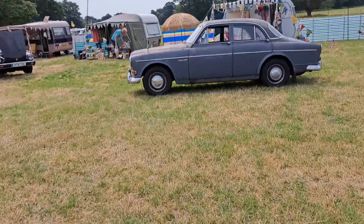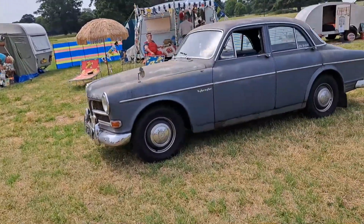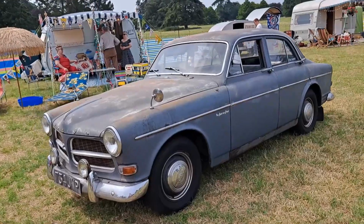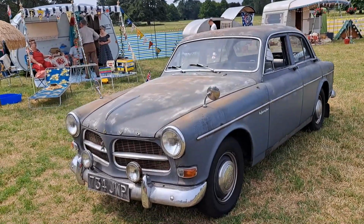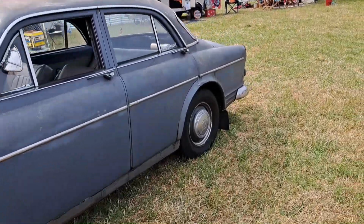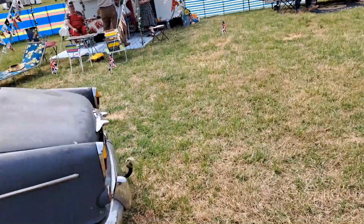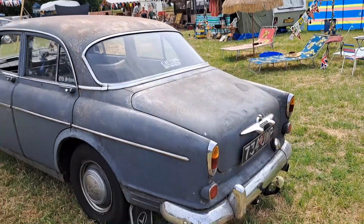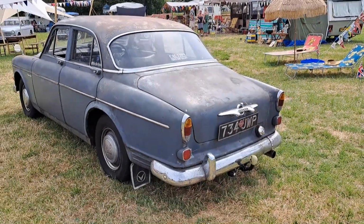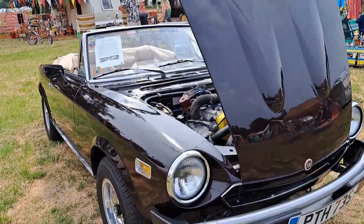And of course the Volvo Amazon. I seem to see Volvo Amazons everywhere I go at the moment. Obviously, being a Volvo owner, you do see more going to the Volvo specific shows. This one, I'm not sure what year this is. They were made from 1956, although we got them in 58 in this country initially, until 1970, so I'm not sure.